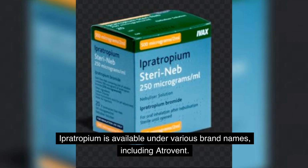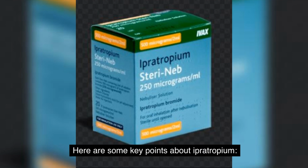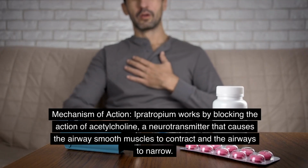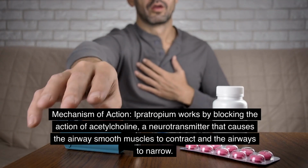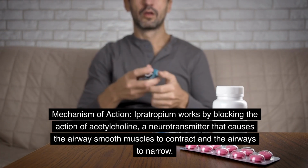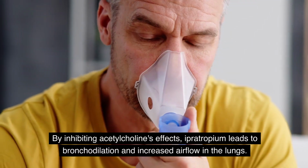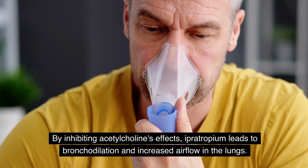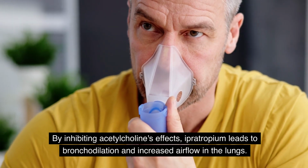Ipratropium is available under various brand names, including Atrovent. Here are some key points about ipratropium. Mechanism of action: ipratropium works by blocking the action of acetylcholine, a neurotransmitter that causes the airway smooth muscles to contract and the airways to narrow. By inhibiting acetylcholine's effects, ipratropium leads to bronchodilation and increased airflow in the lungs.